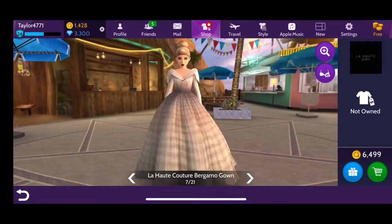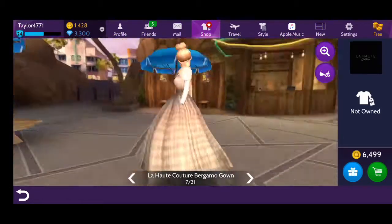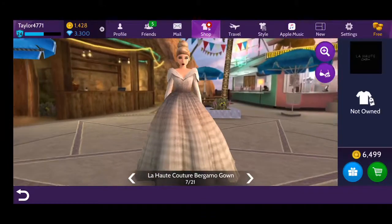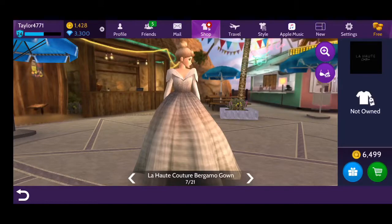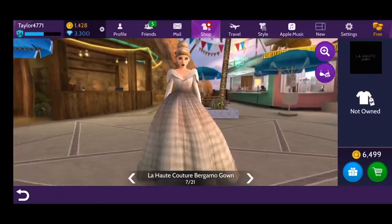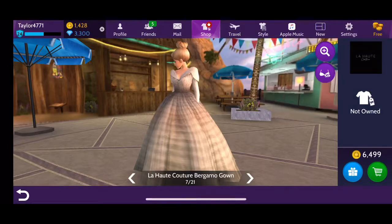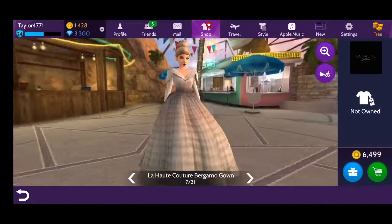Now we have the Bergamo. This is another one of my favourites. I think it's kind of like Cinderella almost. Even with this hair actually, it looks like I'm going for a Cinderella cosplay. I love this one. I love how poofy it is. I love the sleeves. The sleeves are so unique. And with a nice piece of jewellery and everything, you're going to look amazing in this. So I would definitely recommend getting this dress. Even though it's quite pricey, I would say it's definitely worth it.